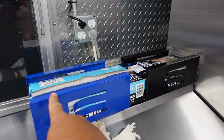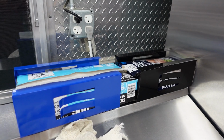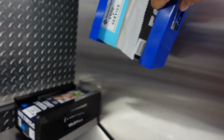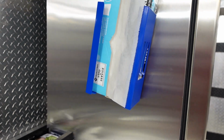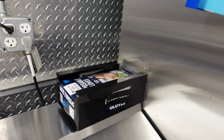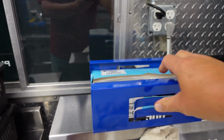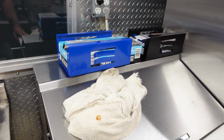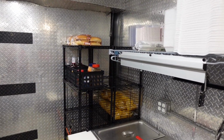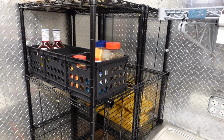Now we found these at Harbor Freight right here. These are like work glove dispensers. They are magnetic. So we can take this off here and we can stick it right there on the wall if we wanted to. One to hold our wax paper, one to hold our gloves. We're thinking for right now that on top of this sandwich prep station right here will be a good place for them. But the biggest change is taking out that warming cabinet and putting in these shelves over here.